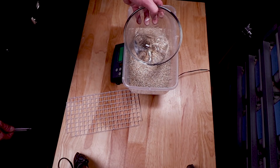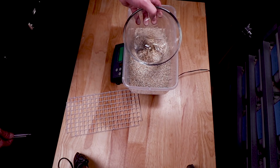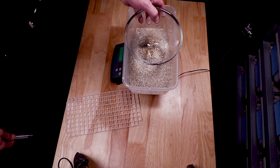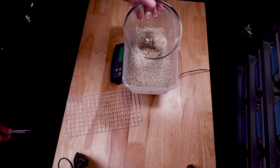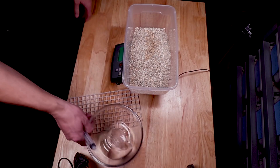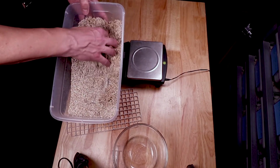So we're at like 60 grams. I need to go a little bit faster. It seems like I always overshoot the water. We're at 110. Let's see, 120, 130, 140, 151.9. Good enough.